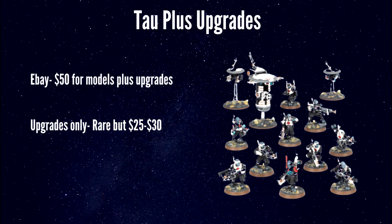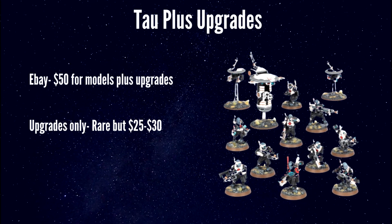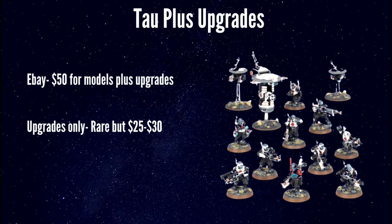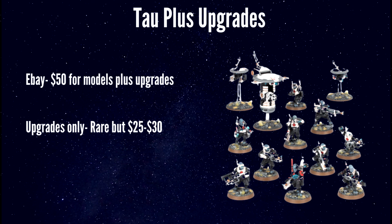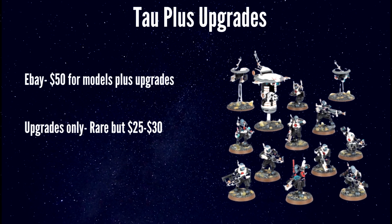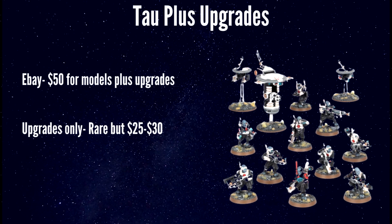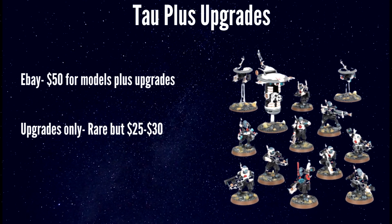If you only want the upgrade sprue, there's not a lot of places that are selling them by themselves, but it looks like it will be around $25 or $30 if you can find it. So that's a pretty big markup for only buying the upgrades. I think these look like a really fun team, so it's nice you can buy them without having to drop $150 on the entire set.